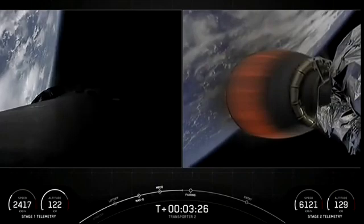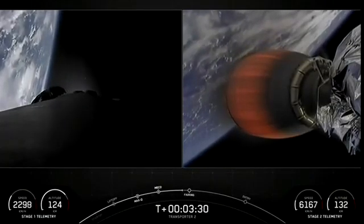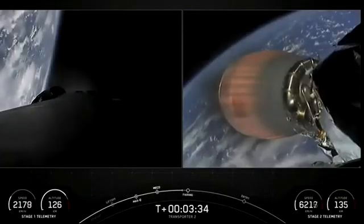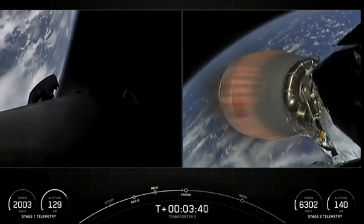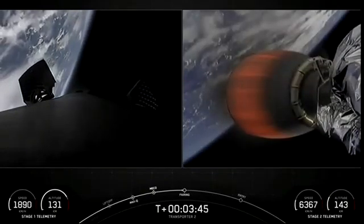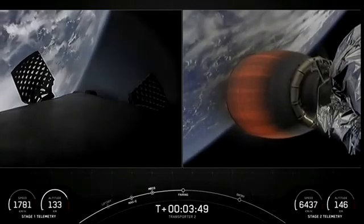Stage one boostback shutdown. And there was confirmation of a successful boostback burn. Again, that is the first of three burns for the first stage. Coming up next is fairing deploy in a few seconds here from the top of the second stage. Fairing separation confirmed.